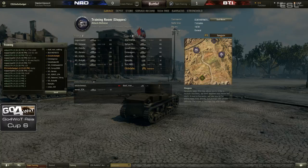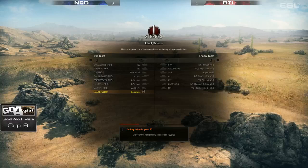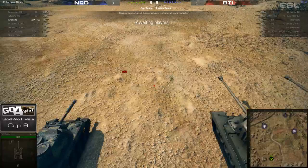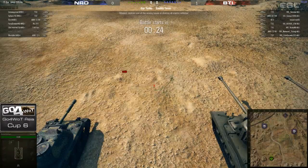Righty guys, welcome back. Here we are jumping in towards the next one. We've got the countdown ticking down. This is of course the battle between NRD and BTI for the quarterfinal here that we're broadcasting in the ESL Asia Go4WoT Cup number 6. I'm GoGoGadget. We've got 30 seconds left before this match starts. Let's take a look, see what these teams have brought into the fold this time around.